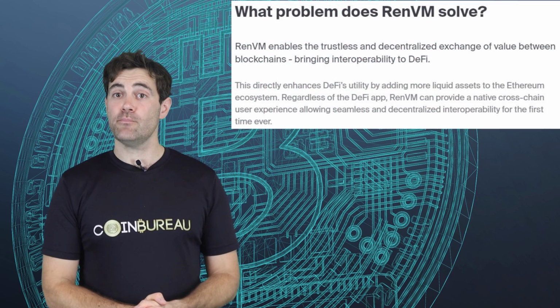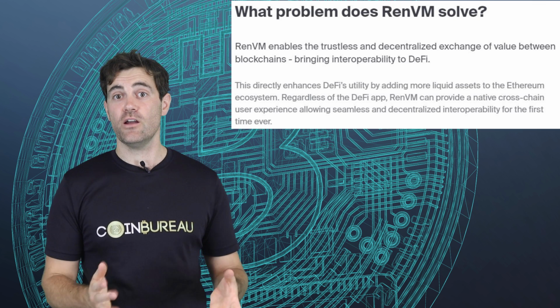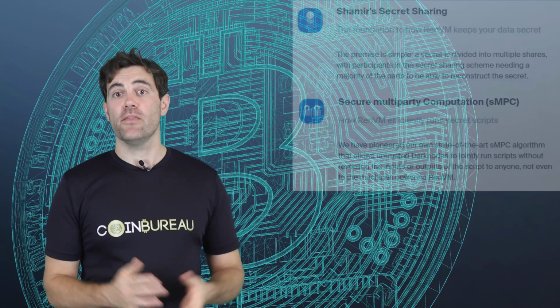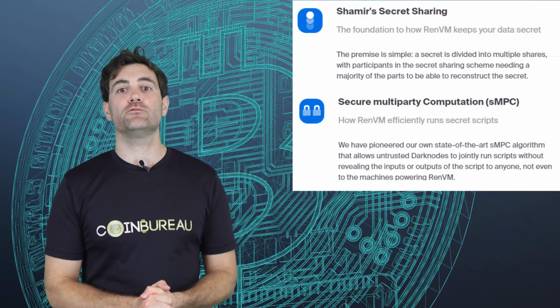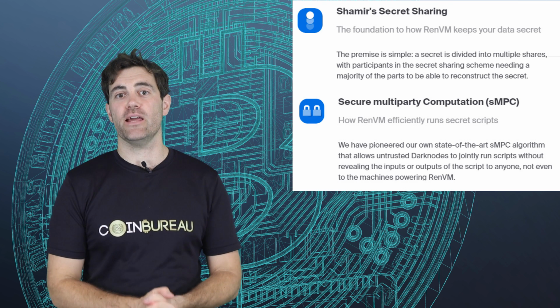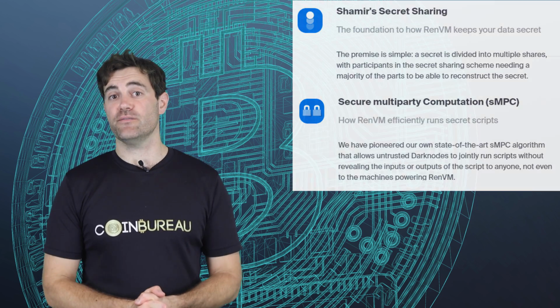Over at the renVM, on the other hand, because it's governed by code, it is trustless. There is no body or entity that can stop you from minting or redeeming. The Bitcoin is also kept using an ultra-secure multi-party computation algorithm. Exactly how the renVM is able to keep the keys secure is beyond the scope of this video.